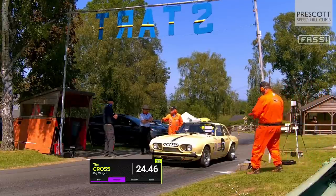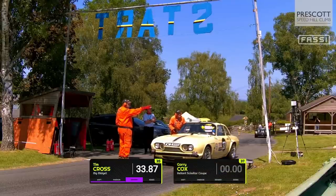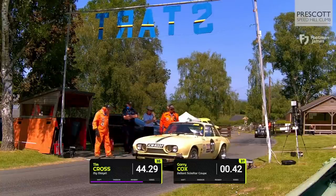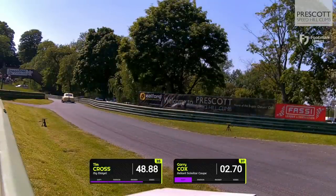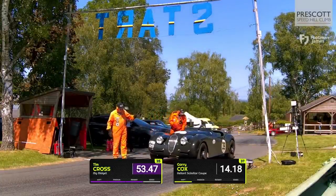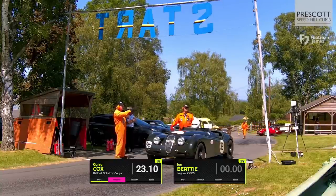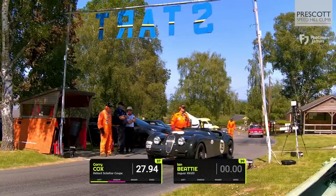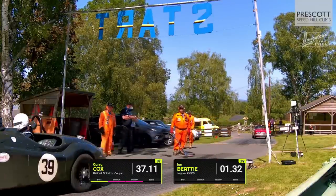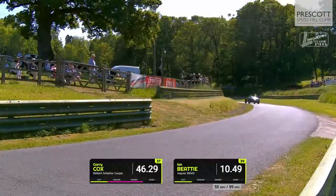On the line now, the first of several Reliant Scimitar Coupes that we have here today. Car number 36, this is the car of Gary Cox. So Gary gets away as Tim Cross is nearing the end of his run in the Midget. And up to the line comes what I would regard as one of the most beautiful cars that we've got here today, and there's a lot to choose from. It really is a great field that we have running here today. But this is the Jaguar XK120 of Ian Beattie that sits on the start line, car number 39. So Tim Cross's time was a 53.47, as away goes Ian in the Jaguar XK120.